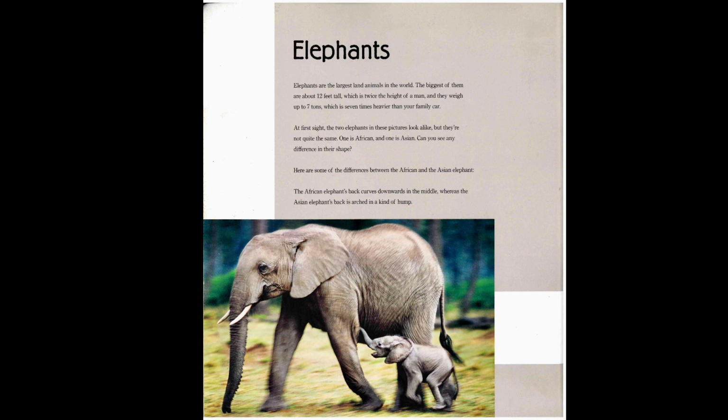Can you see any difference in their shape? Here are some of the differences between the African and the Asian elephant. The African elephant's back curves downward in the middle, whereas the Asian elephant's back is arched in kind of a hump.